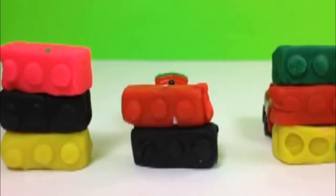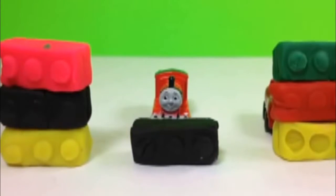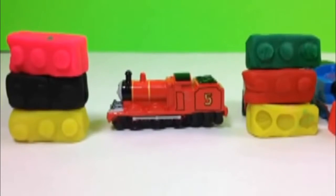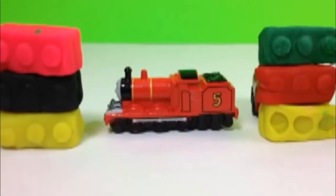You can see the top part, can you guess? And it's the same color. It is James, number 5 engine of Sodor Island. James is a tender engine.